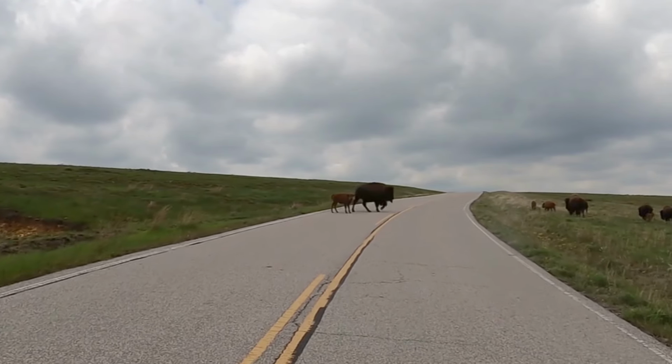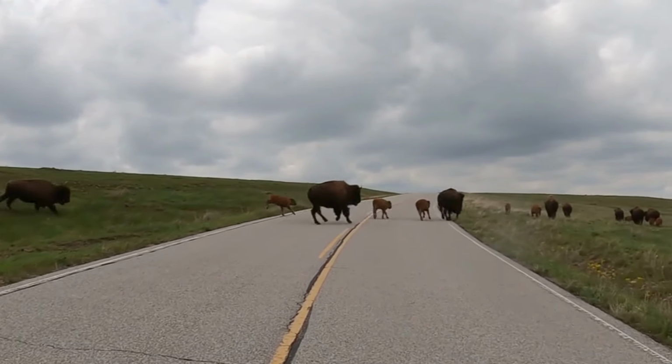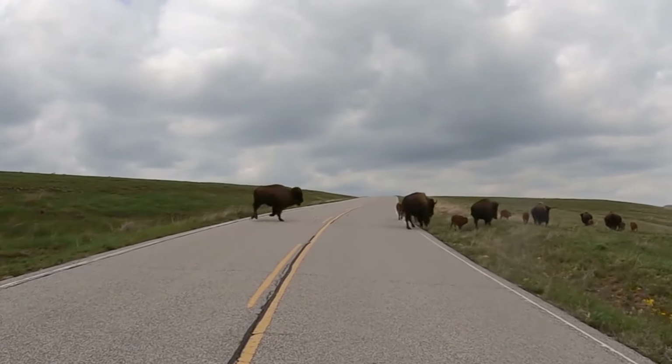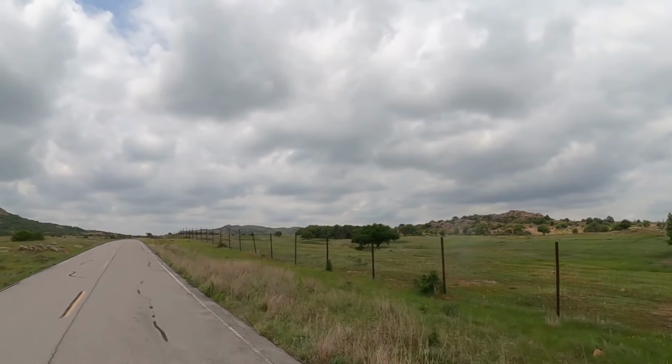Here's a pair coming across the road, and another few of them coming across the road. You do have to keep your peripheral vision as you drive through here.